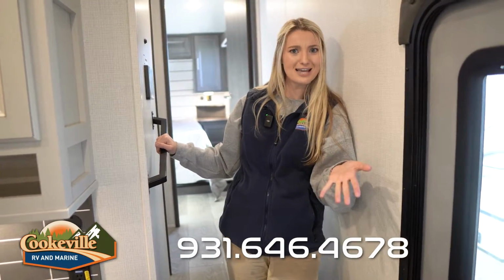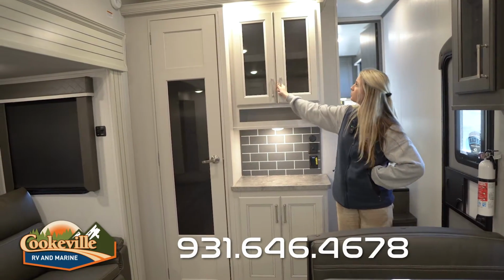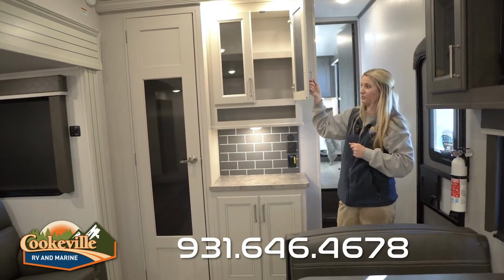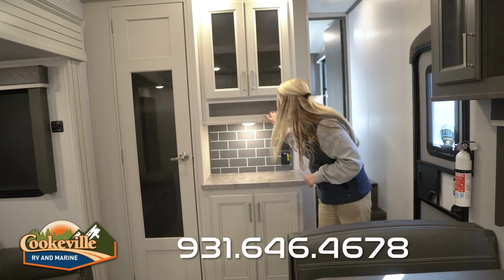Now, check out the rest of this camper. Across from your entryway, we do have our little hutch area. We have some storage up here, and I like how this panel is kind of see-through, so you can see what you do have in your cabinets. You have lots of storage, and we have this nice open spot right here.